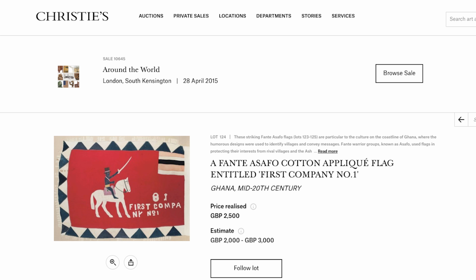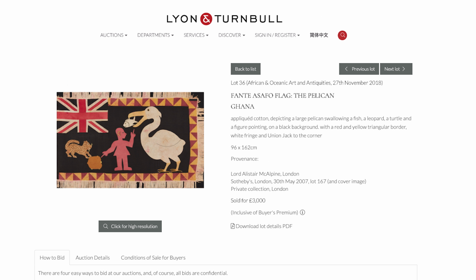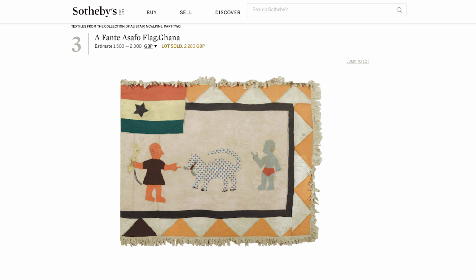Indeed, if you Google for a Fanti flag these days, you will probably just wind up on some auction site. A modern Fanti flag will often sell for about 3,000 bucks, while a good antique one can easily go for over 10 grand. And this is despite the fact that they're not even that rare. Demand for these things among the 1% has totally warped the market, but I guess that's probably good for the Fanti.